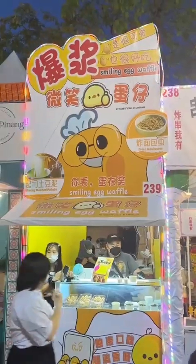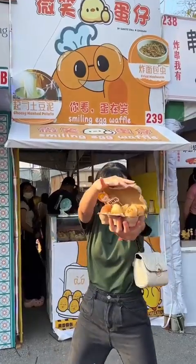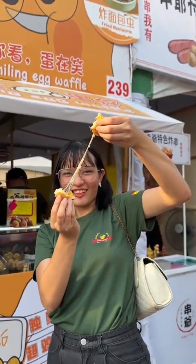After my main, we got desserts, starting with stall number 239, which sells emoji egg pancakes. They were so freaking cute. They have different flavors and even had a cheese pull. 11 out of 10, I even brought some back home too.